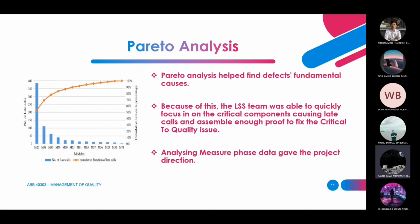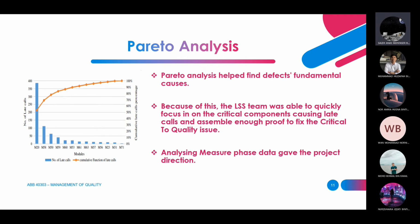Thank you, Saifa. Assalamu alaikum, and I'm Anas Saleh. By choosing to use the Pareto analysis, it enables the team to detect and establish the root causes of flaws or problems. Because of this, the LSS team was able to swiftly zero in on the key components that were creating the late call problem. They were able to compile enough proof to move forward with correcting the critical to quality issue. Analyzing the data gathered during the measure phase has given a clear direction for this project. Thanks.